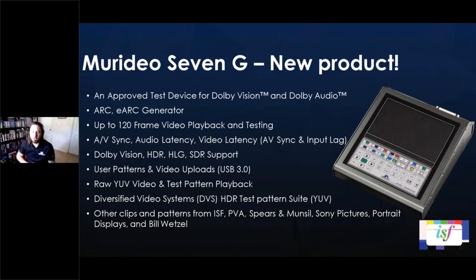All the files that are loaded onto here are raw video files. So no conversion from 8-bit to 10-bit or anything like that, or no conversion from RGB to YUV. It's all straight YUV, so less errors and more accuracy. The 6G has a bunch of ISF test patterns. The 7G has test patterns from ISF and many, many more as well.